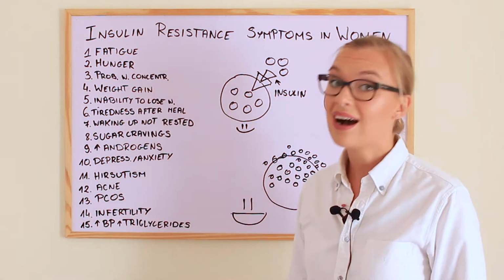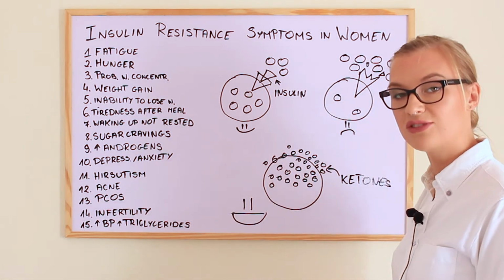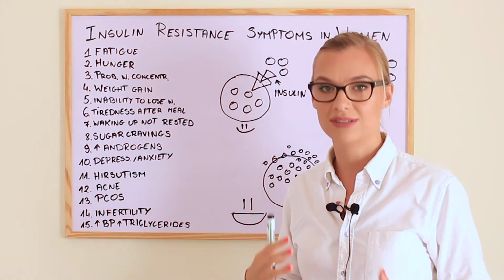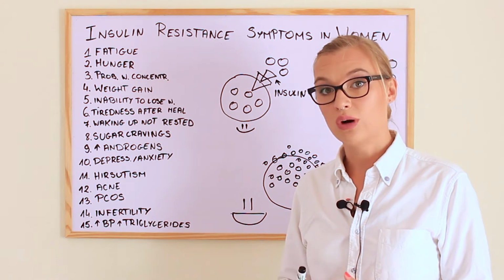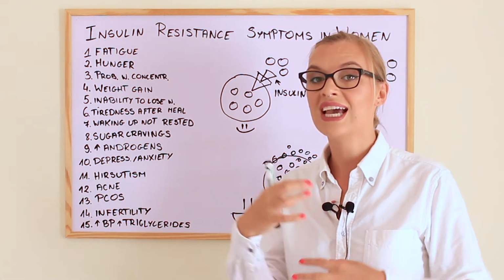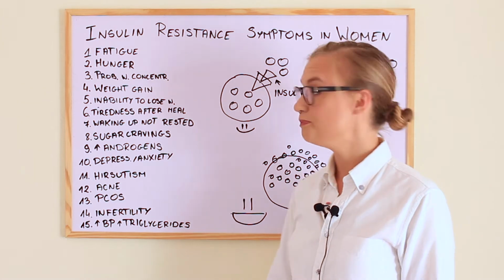The second one is hunger, because what happens with this extra energy that we have here in the bloodstream? It goes to our fat. So sometimes, even if you are on a calorie deficit, your cells are not getting energy. So you are fatigued, and because your cells are starving, they are sending the message to your body: I'm hungry, I need more energy. So that's why we have hunger as well.